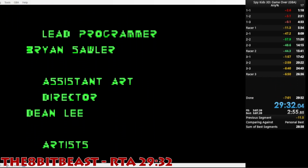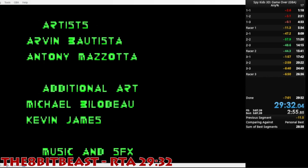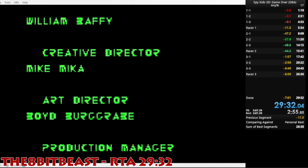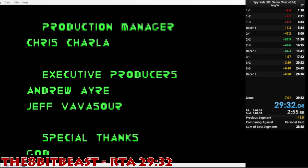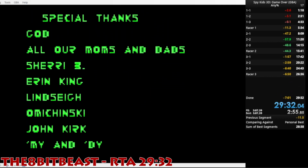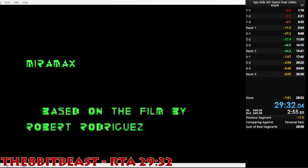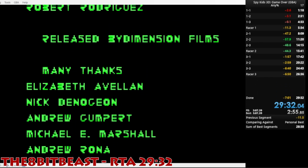It was really fun trying to grind down this category a bit. There's definitely a lot more room for it to come down, but I was happy with how I went, and honestly, to have a run with basically no unintentional game overs, I was pretty happy, especially since it made the run come down by about 7 minutes.